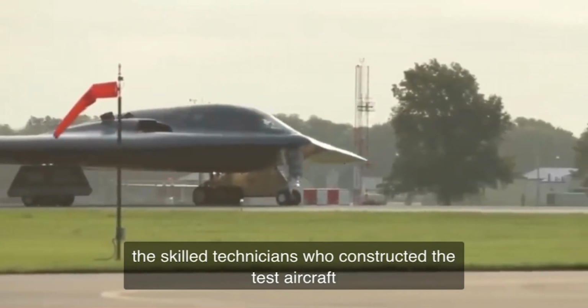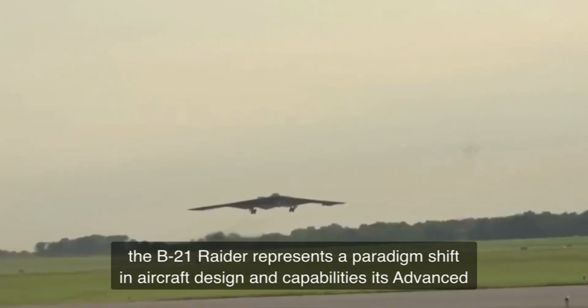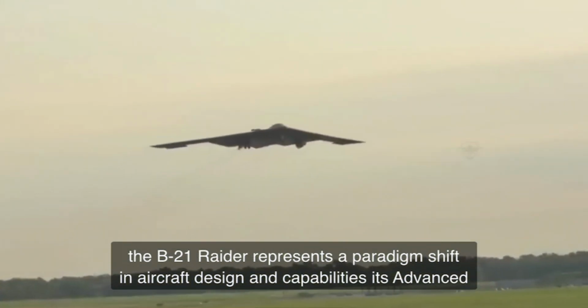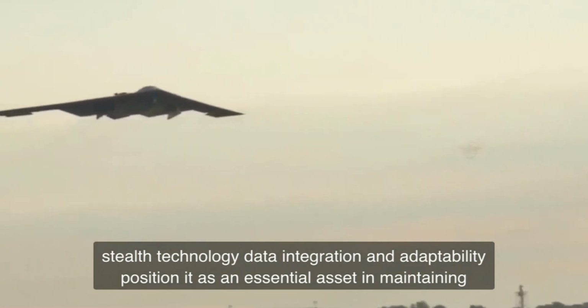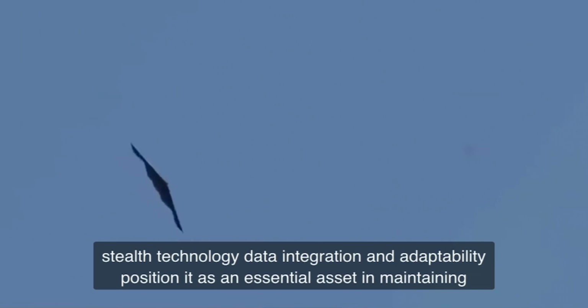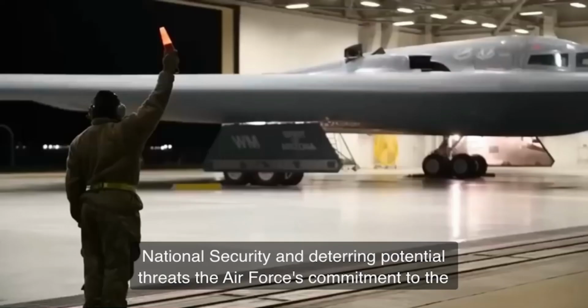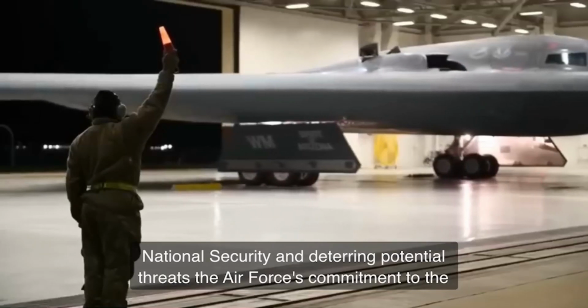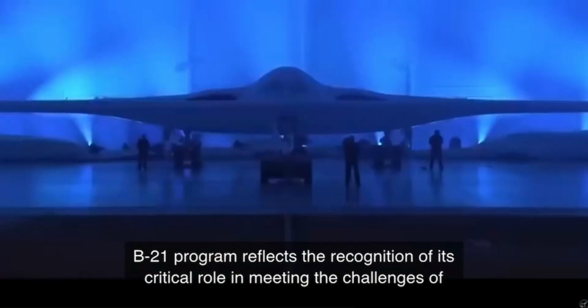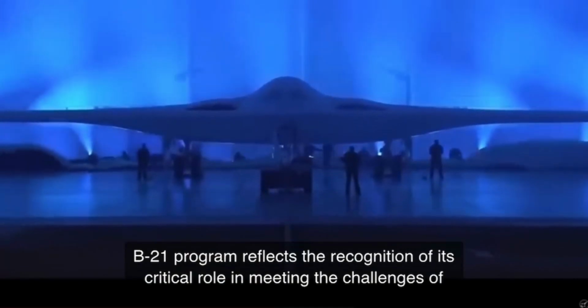In conclusion, the B-21 Raider represents a paradigm shift in aircraft design and capabilities. Its advanced stealth technology, data integration, and adaptability position it as an essential asset in maintaining national security and deterring potential threats. The Air Force's commitment to the B-21 program reflects the recognition of its critical role.